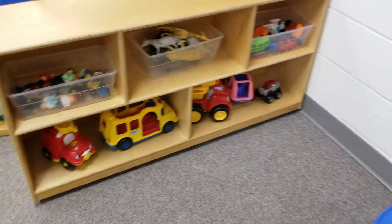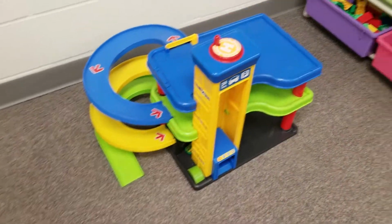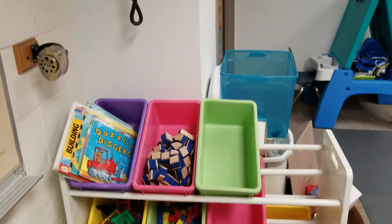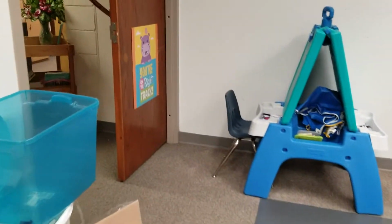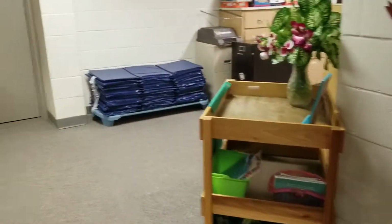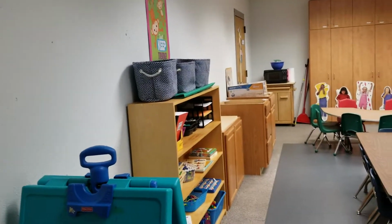And over here's the car area. I was still waiting for my car carpets. I ended up taking that out of there because it was just not enough space. I got my car carpet, and they can build on it. And then there's a train table right next to it, and 2 other friends can play on that. And there's all the garbage that's got to go out. You can see we don't have cots. I convinced her to get us mats instead of cots.